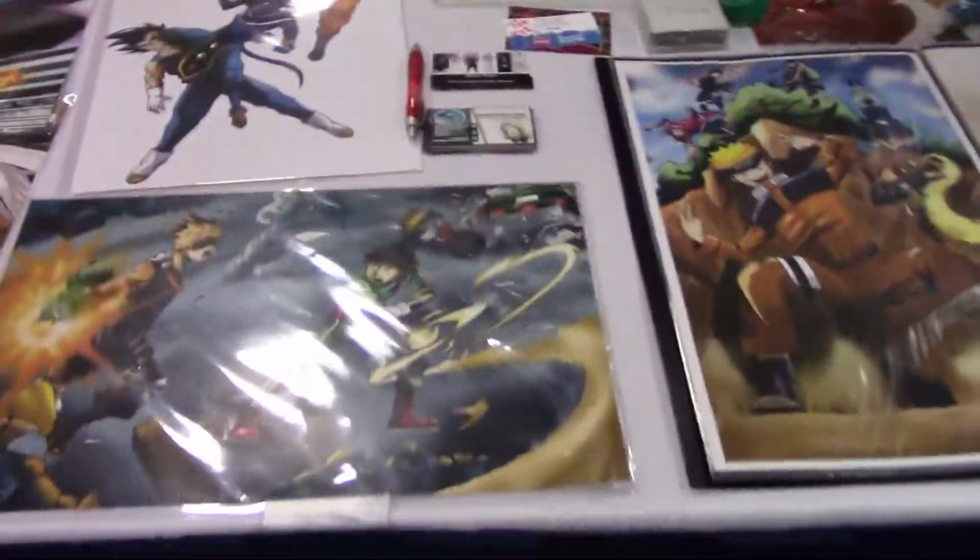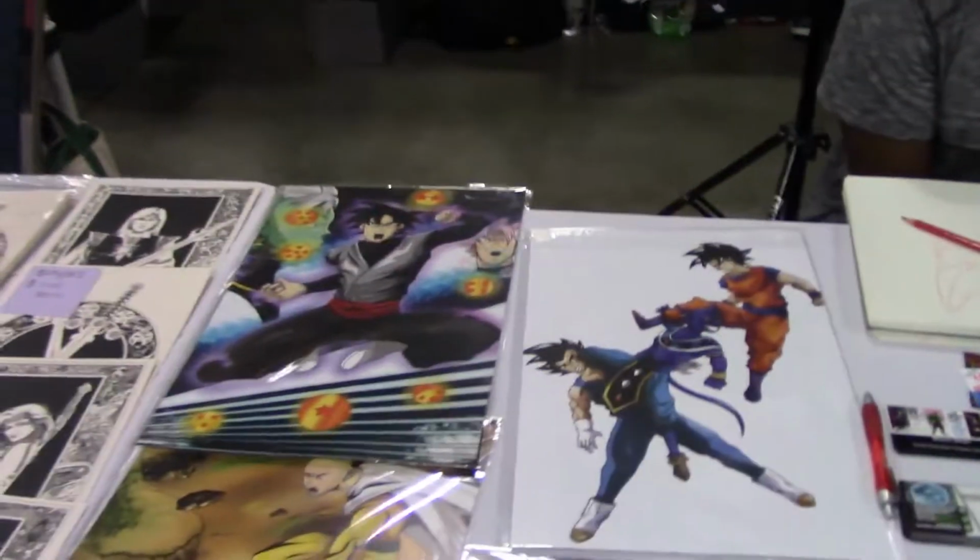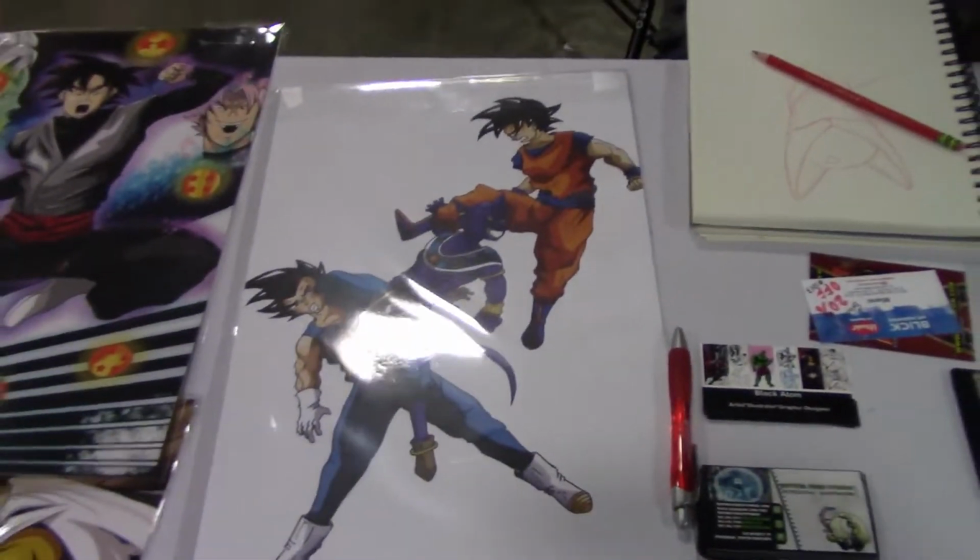Look at this art. This is Solution Chez Studios based out of Columbia, South Carolina. Awesome. Little Goku. Oh yeah. Awesome.